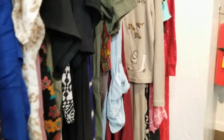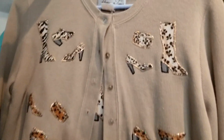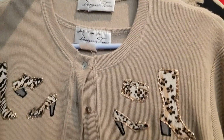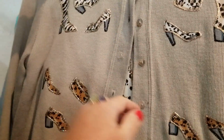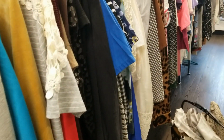I did want to point out a few things that I found that were just fun. Look at this vintage set. It's got sparkly high heels and handbags on it by Designer Times. It's a matching dress and cardigan. I wonder if I should have bought that.